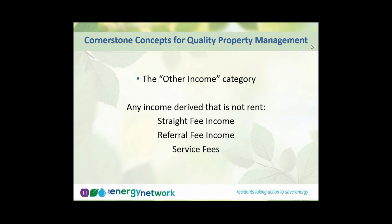So let me give you just a few examples of different types of income. We mentioned straight fee income, referral fee income, and fee for services. Straight fee income is represented by application fees and late fees. Those are 2 examples of straight fee income, and they're pretty normal. They should be, when they are applied professionally, exactly that. It's a straight application fee which covers cost. It's not necessarily a profit center.